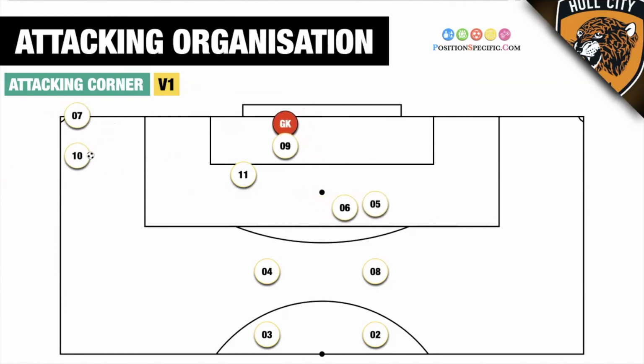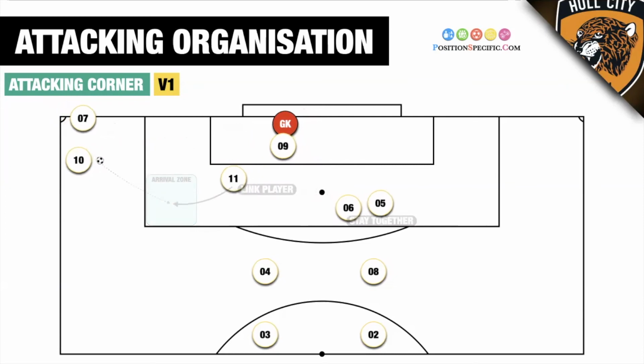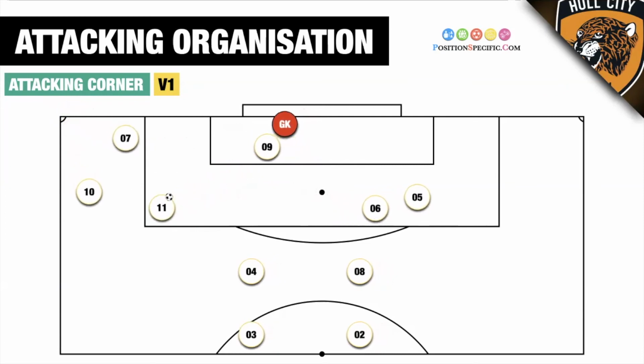So the 10 arrives into that area there. So we ask them to get within 10 yards. So if somebody's tracking them, they can't track them all the way. Then we're looking at the 11 to peel off to the edge last minute. So we're looking at double movements. The link player slides in. Can they get an open body shape? And then these are the pictures that we're looking at.